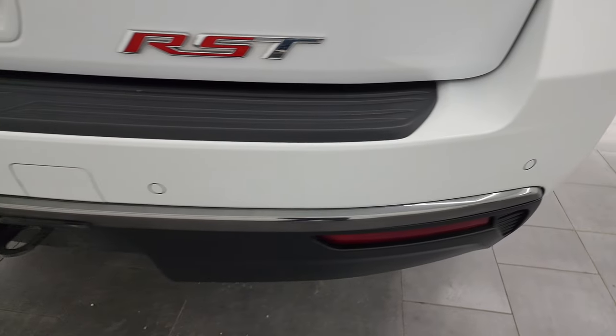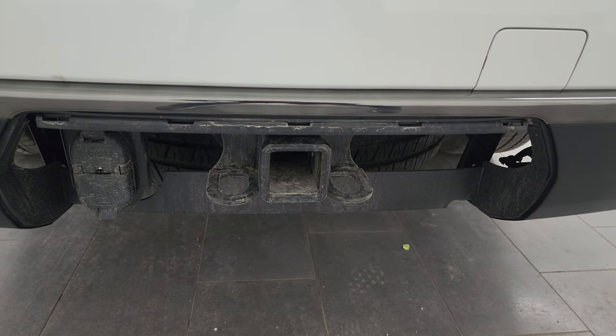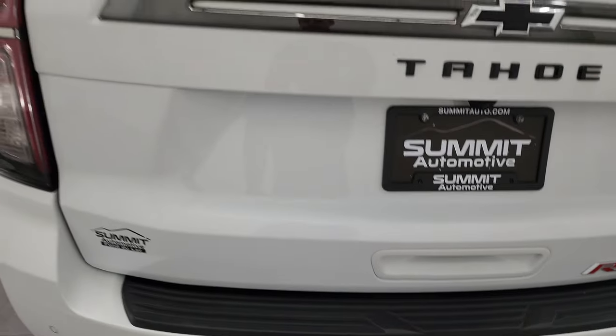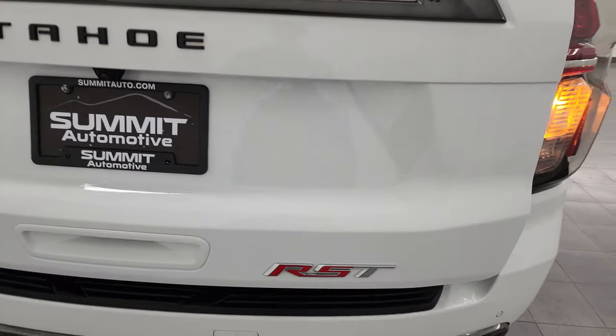Coming around to the back of the vehicle, rear bumper's in great shape. You do get the backup parking sensors. This one does have the full towing package, which includes a receiver hitch, 4-pin and 7-pin wiring. There's your spare tire as well. The rear gate is in really nice condition too. Didn't see any dents or dings on there. It is a power lift gate.